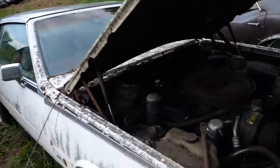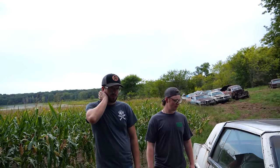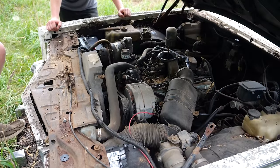Good sign. It runs. This is the worst one? This is the parts car. I think they got it because they just wanted the body, but not the motor. But it still ran. I don't know. Let's put batteries in and see what happens. Okay. All right. Batteries are in it.